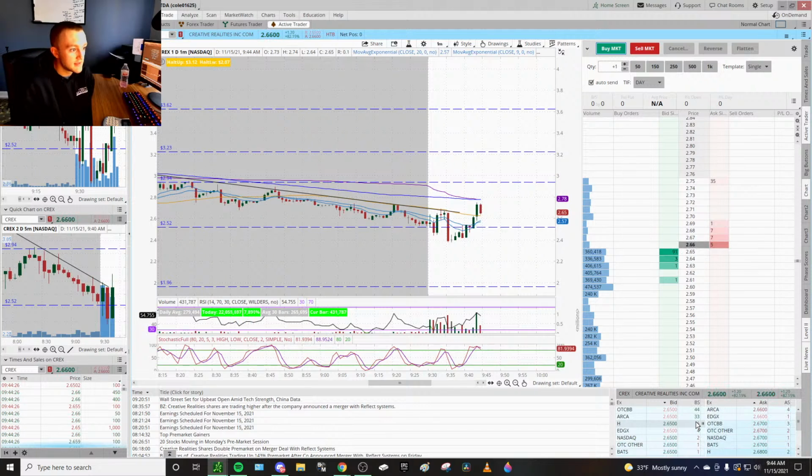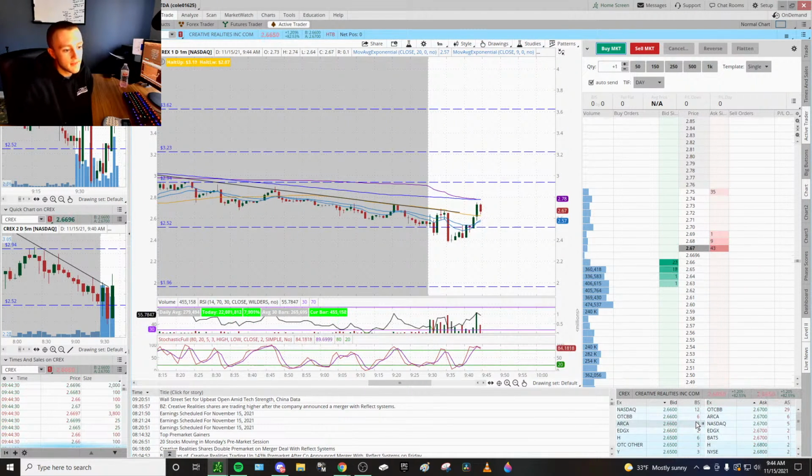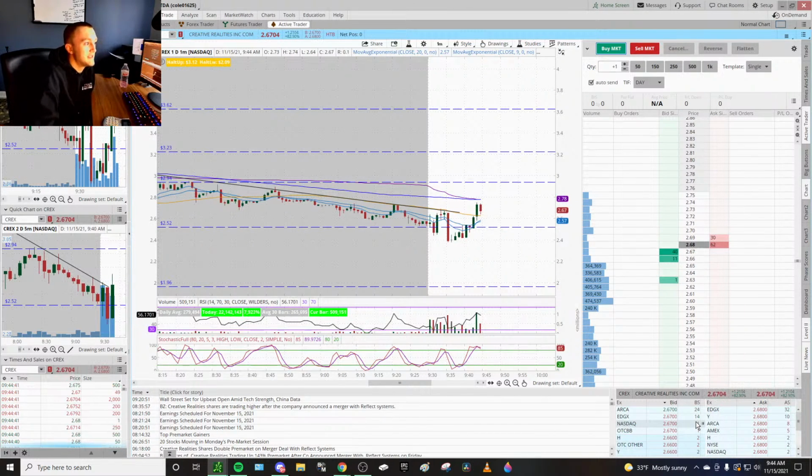So there's a nice retest. There's the retest. We're getting some action. Let's see if this can hold and continue higher. Break above VWAP. We're not going to have much resistance until 295, potentially even 3 for CREX.